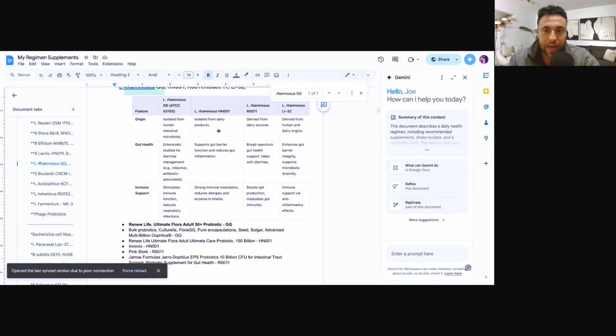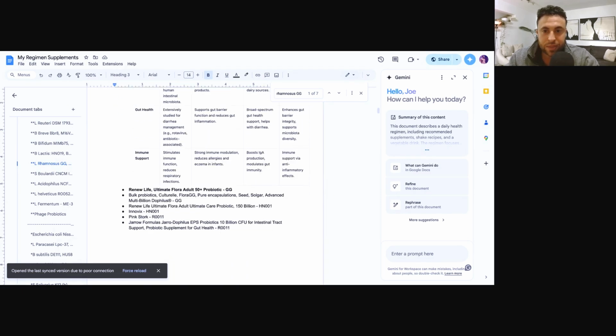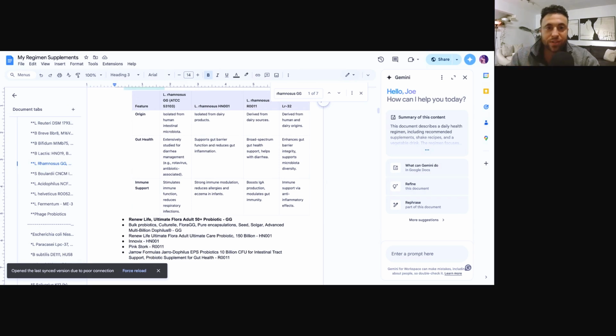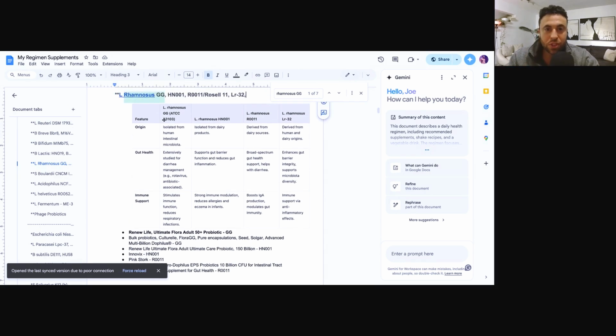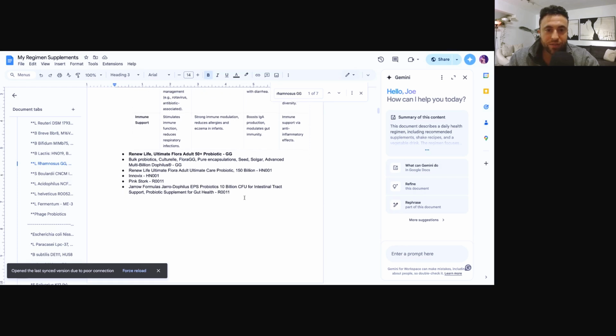You could see each one has different focus, and the GG is more studied for diarrhea, and it's more studied for immune function, reduces respiratory infections, stimulates the immune system. Rhamnosus HN001, it also is the same thing, broad spectrum. So sometimes you'll have different effects with these things. It seems like overall there's not really much of a difference, although GG does have the most studies, and I would recommend GG.